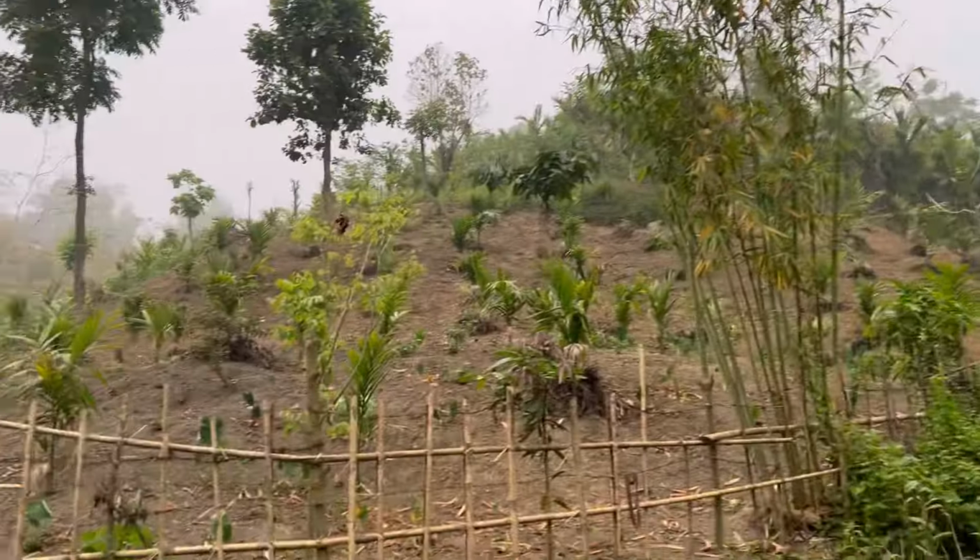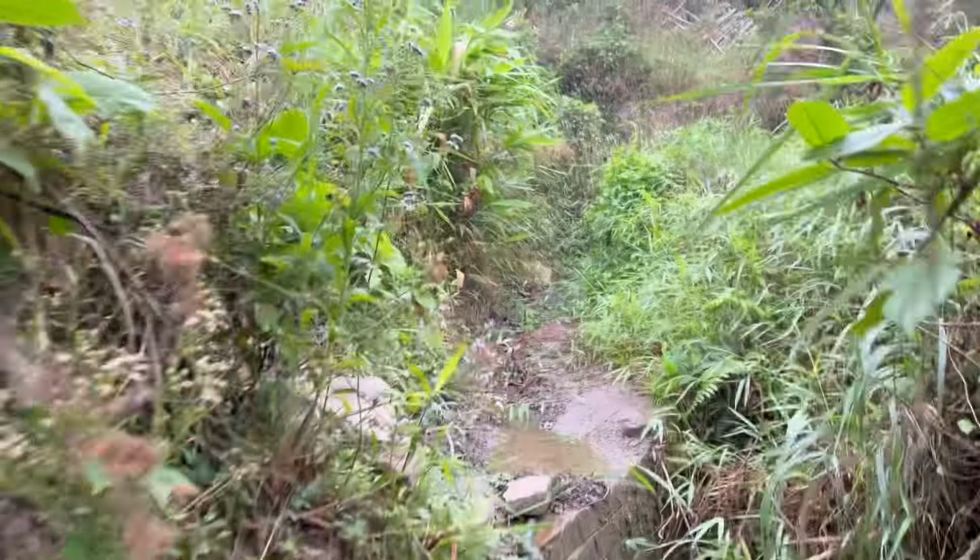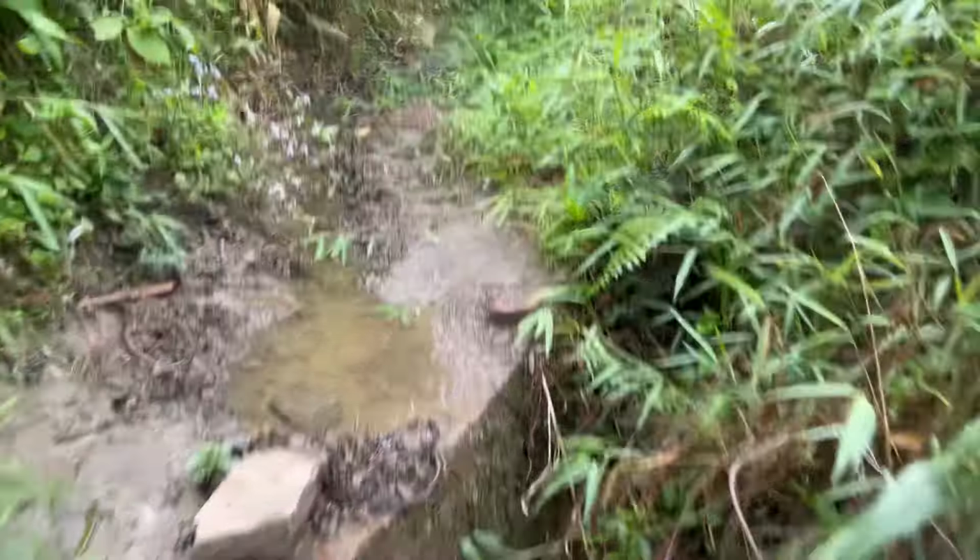Oh my god. Oh, this is the view, morning view. I found my way in, going in to get the water. Okay. Climb up.